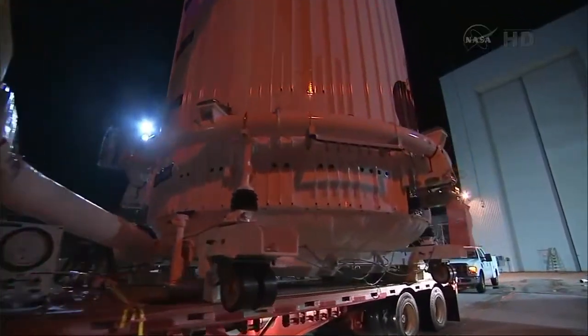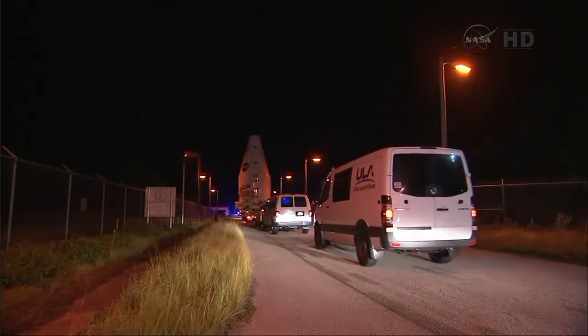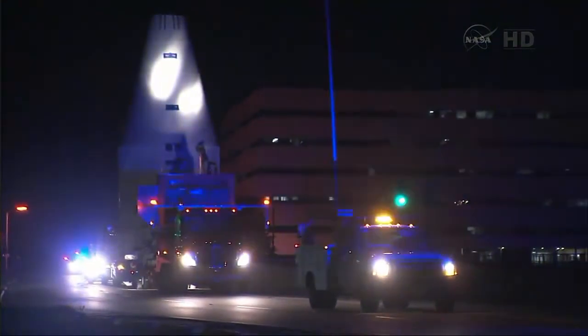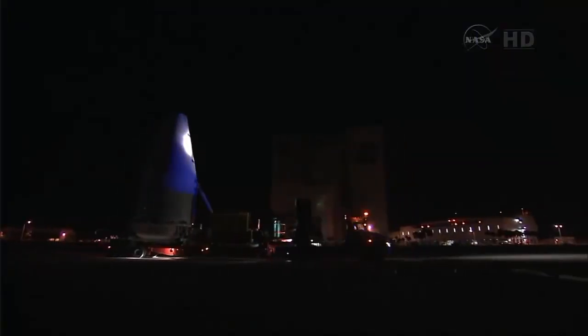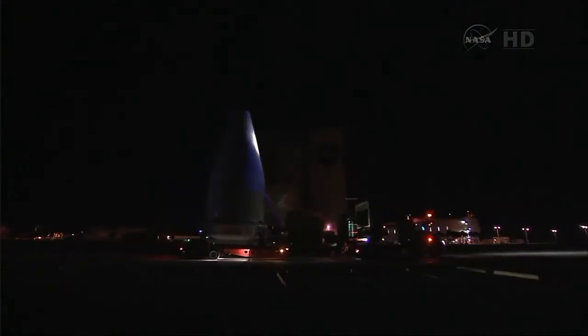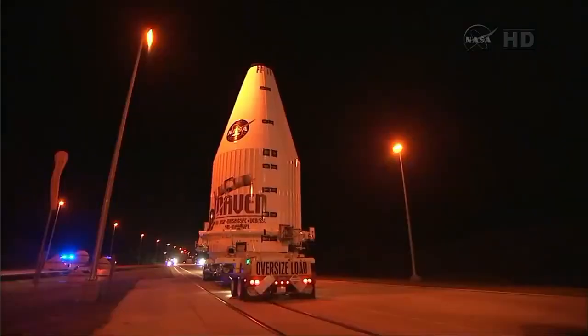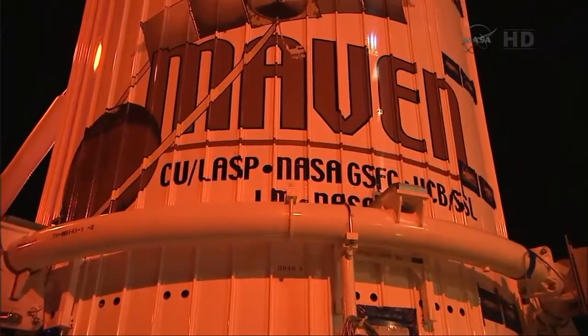We like to transport late at night. There's no traffic on the roads. It's a good environmental time. It's quiet. The temperatures are usually the lowest, so it's generally when we like to do this operation. Here it is. You can see going past the OSB building out in the LC39 area. Here it is going past the shuttle vehicle assembly building on its way to Complex 41 VIF. Here it's arriving at the VIF.